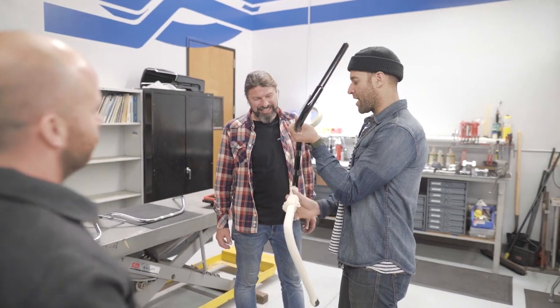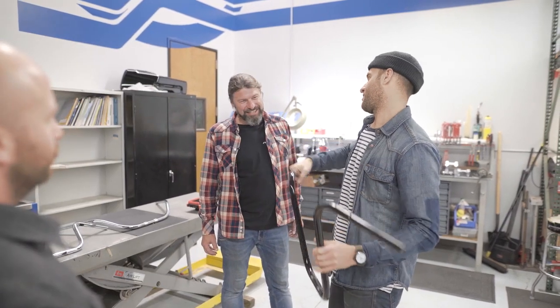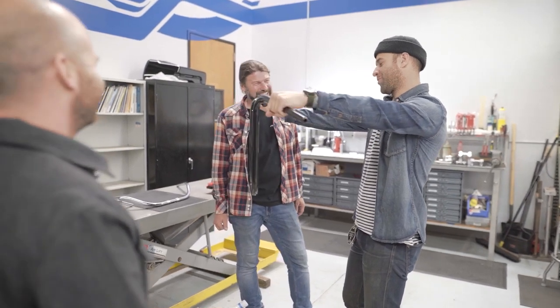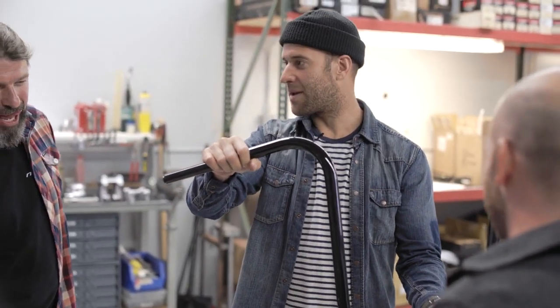So, already right out of the gate, we're here with BMW. We're looking at a set of mini apes. I think we can already kind of tell what kind of bike this is going to be. This is pretty cool. You probably never thought you'd see the day where you see a pair of mini apes on a BMW, you know what I'm saying?